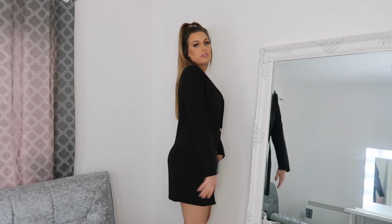As I've said many times before in my videos, I'm 5'6½", and this is a really good length for me. Quite often blazer dresses are too short, so this is perfect. If you are a little bit shorter, just keep that in mind. You might have to get it brought up a little bit, or you can just wear it a bit longer. With the first piece, I'm really impressed, so definitely check this one out. They also do it in white, which I will link down below if these are still in stock. Okay, next, something completely different.